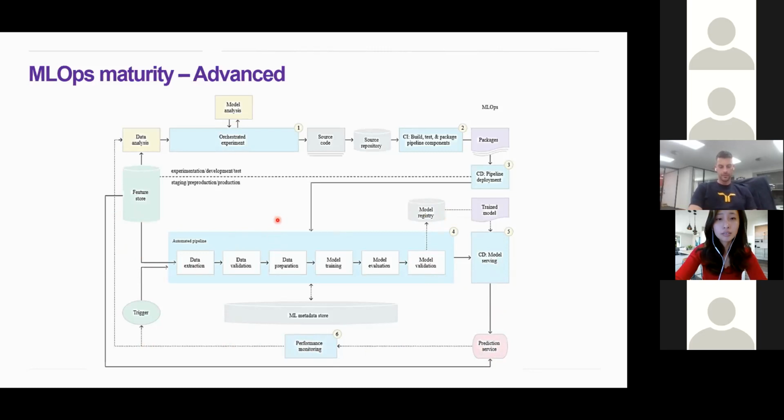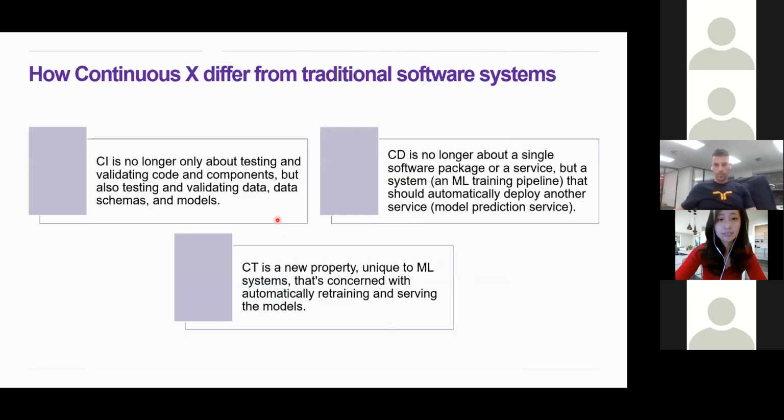Now, there are implementations where, I don't think I'm going to have enough time today to show you an example of that, but later on I can definitely send you some content in terms of how you can implement some of these architectures.